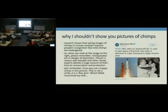Because there is some recent research done, and I'm going to mention a little bit more related research shortly, that says that seeing images of chimps in human contexts actually reduces your ability to recognize that they are endangered. The two literally go hand in hand. If I show you a picture of a chimp in a human context, and I ask you later on whether you think that they're endangered and whether or not you support conservation measures for them, there's a nasty correlation and it's not in the right direction. So please remember, chimps are in fact in danger of extinction.